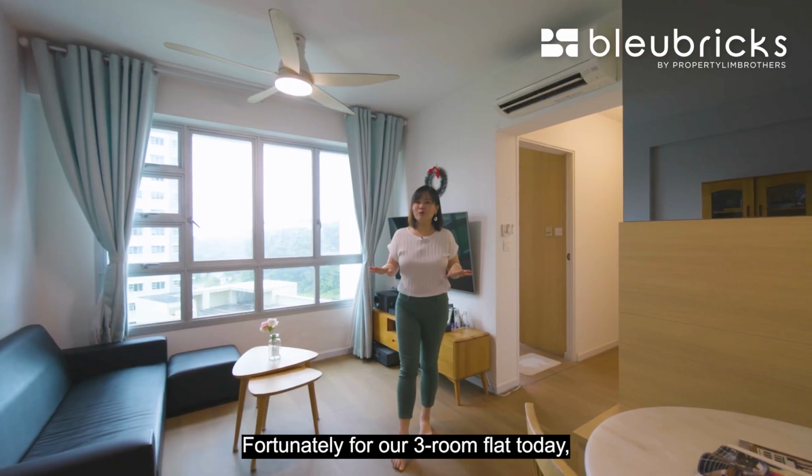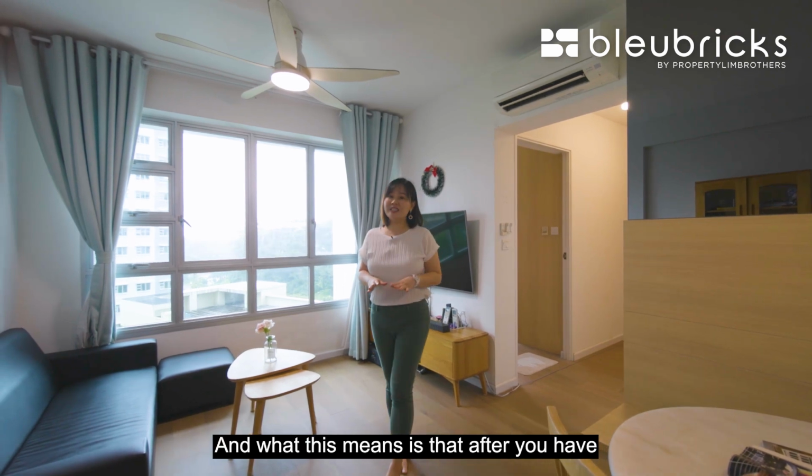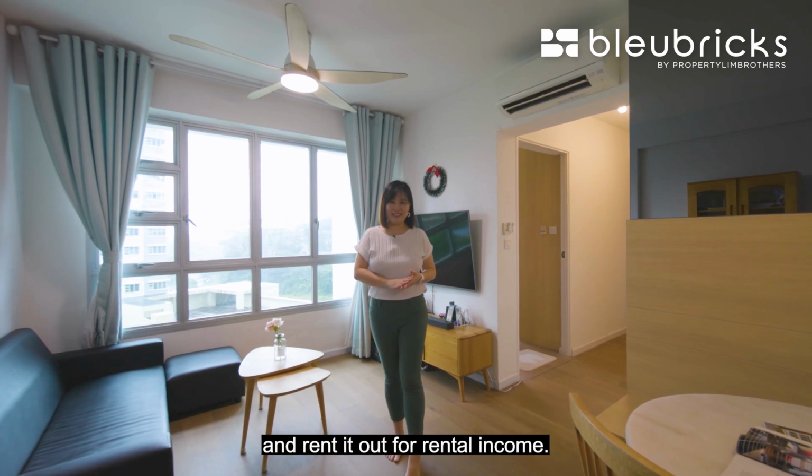Fortunately for our 3-room flat today, the new requirements do not apply to our flat. And what this means is that after you have completed your 5 years MOP period, you can actually use this as a pivot home and rent it out for rental income.